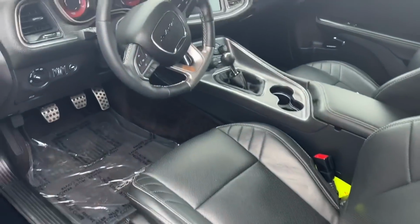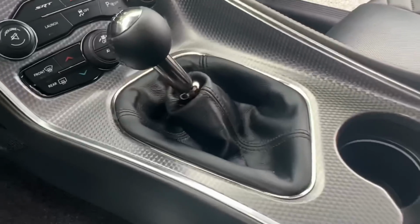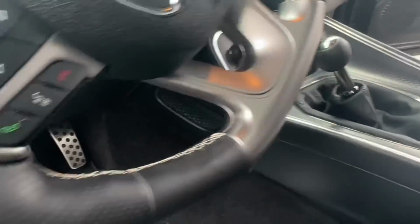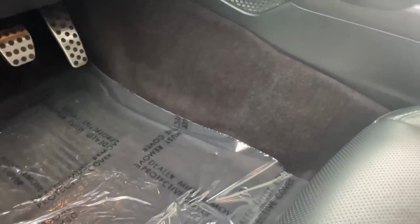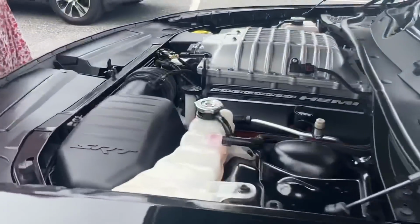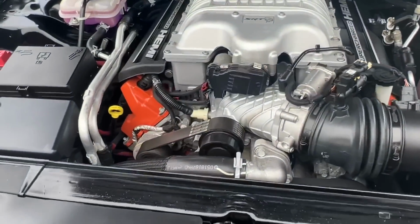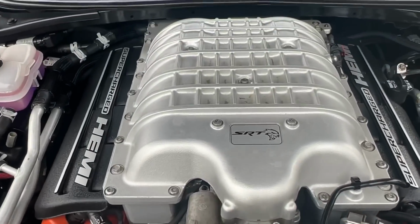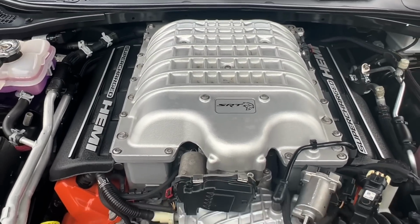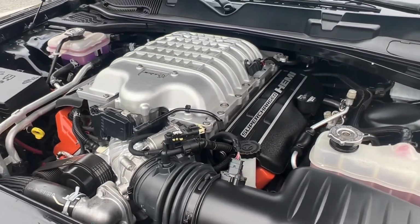Take a look inside. It's super stock. And what I can tell you why is because most people can't drive stick shift. So before we even take it out for a test drive, let me look under the hood. Okay, super clean. So we have the 707 horsepower Hellcat here, and what's cool about this is it's a stick shift.